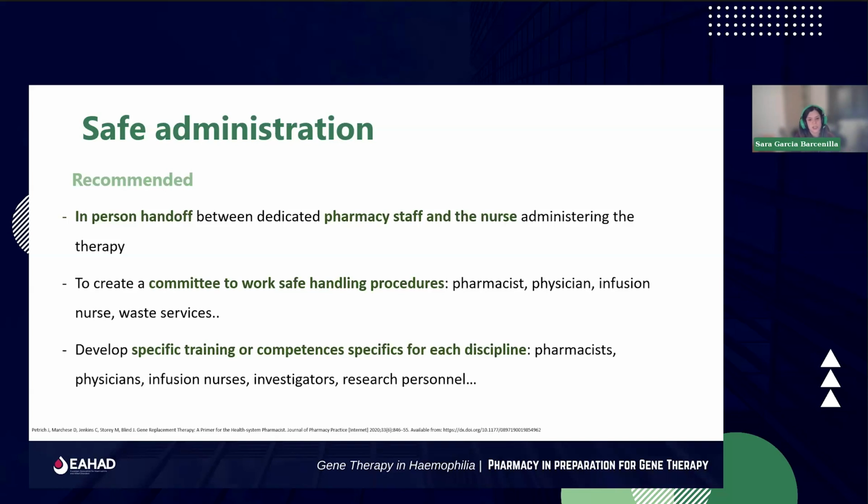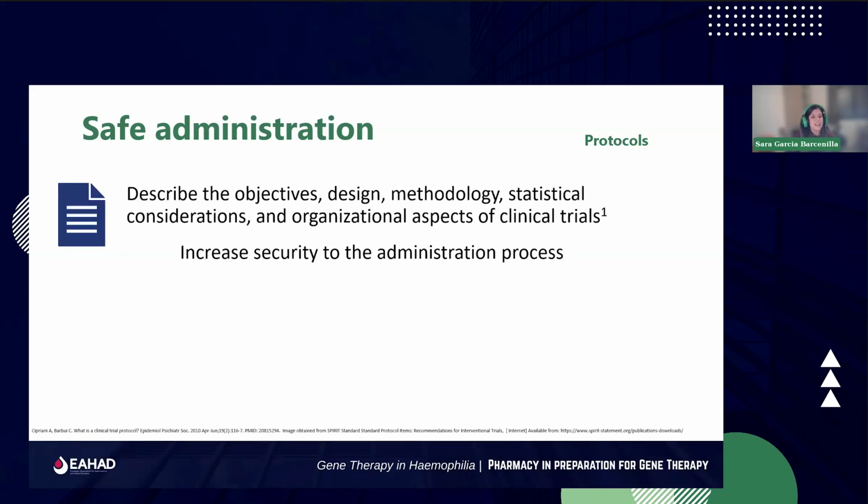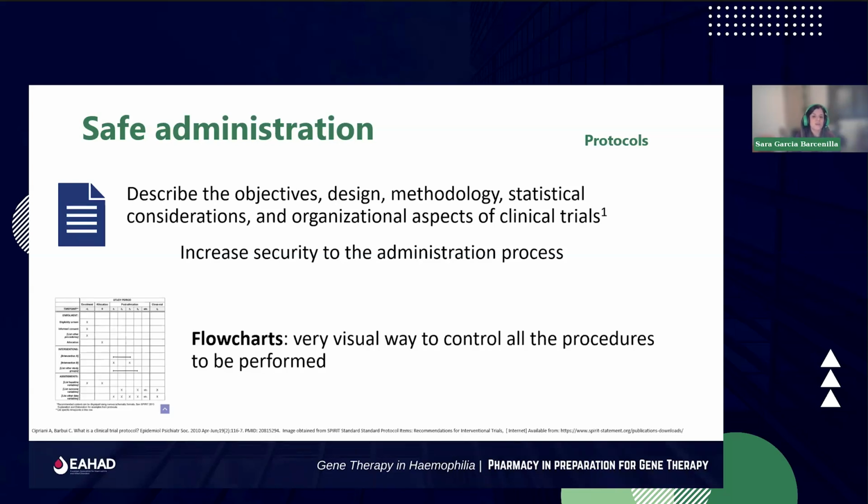investigators, or research personnel. And talking about research, I'm a study nurse, so I'm very used to working with protocols. It's a cool way to work because the protocols help us describe the objectives, design, methodology, and especially the organizational aspects of clinical trials. I think this way of working increases the security of the administration process. And inside all the protocols, we always find flow charts. These are a very visual way to control all the procedures to be performed at every time point.